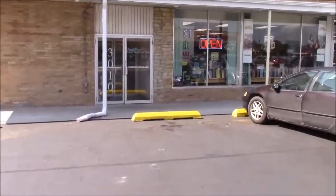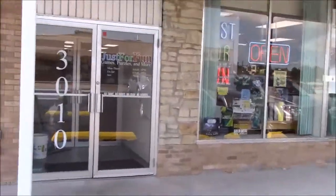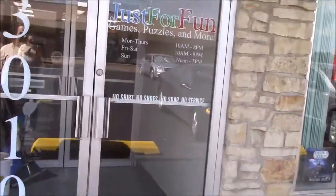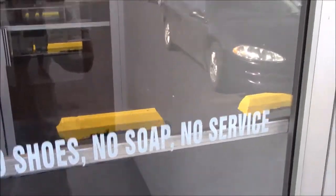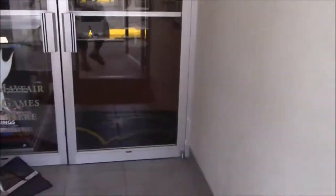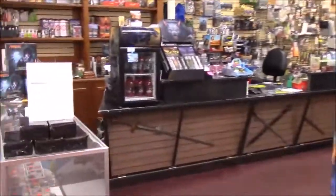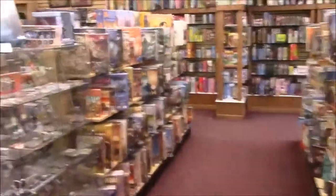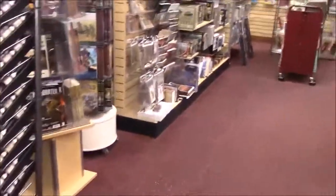All right, so the doors are open, so I got here early. I usually do on gaming days. Nothing like getting into the store, getting in the mood, taking a look around. No shirt, no shoes, no soap, no service. Okay, so let's see what we got. It's actually a very nice large store, dealing with tabletop games and puzzles, as well as all of our favorite tabletop games, not just board games, but tabletop.